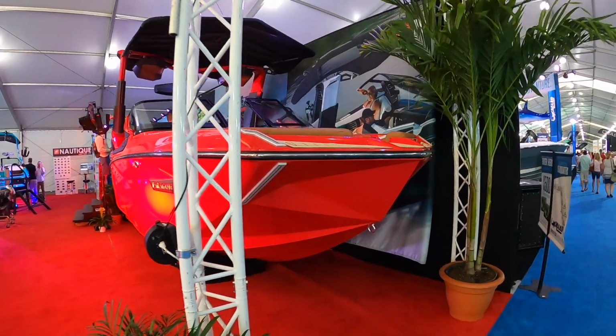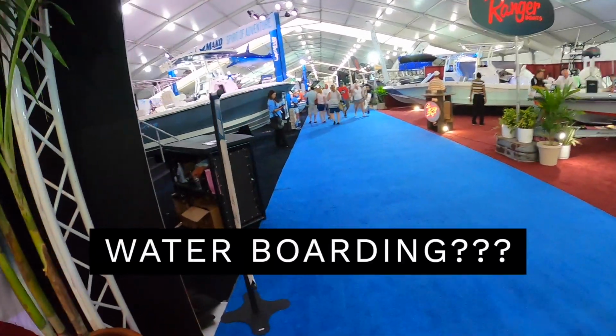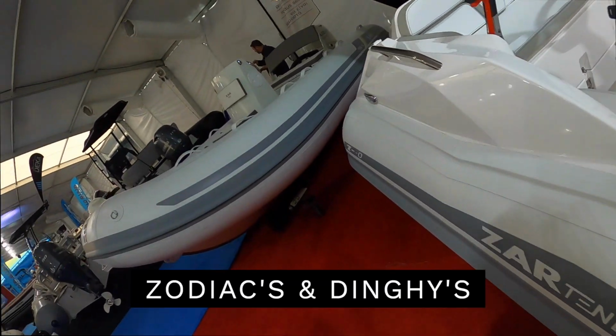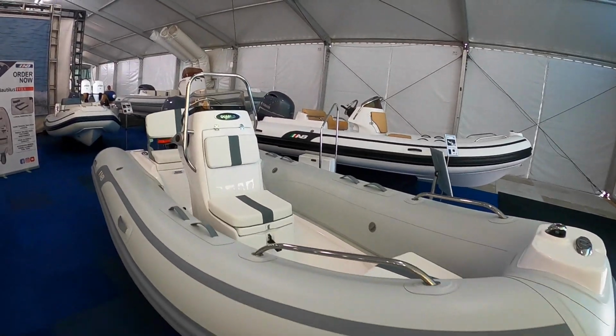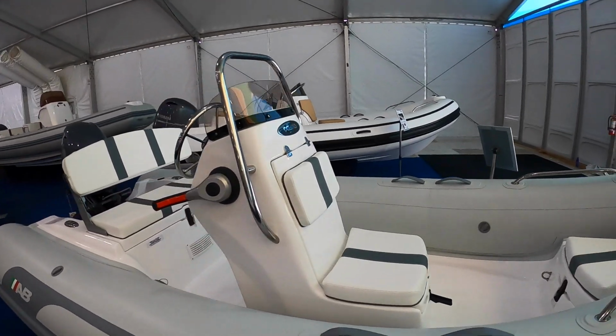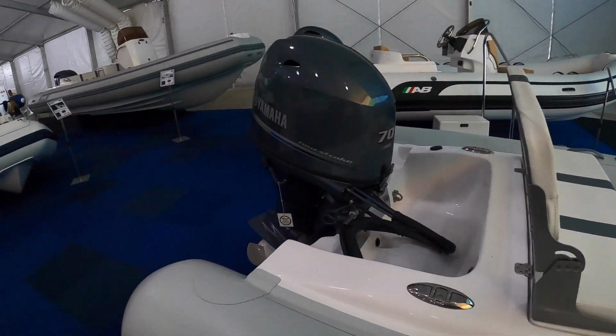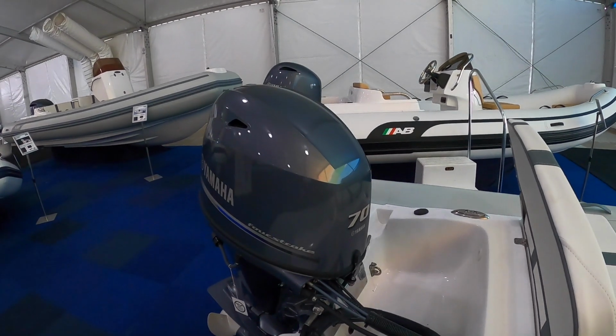Now if you wanna go skiing, waterboarding? I don't wanna waterboard anybody. I see Zodiacs and dinghies. Love me a good dinghy. Something I thought I'd never say. I love me a good dinghy. I want this one. 8 people plus a steering wheel, not a little dinghy, and you got a nice Yamaha 70. That'll get us back and forth to the bar.